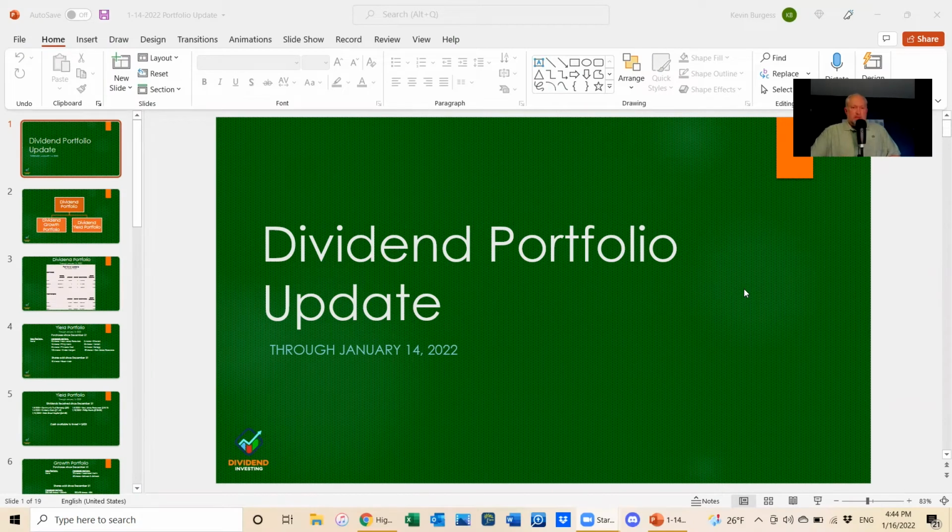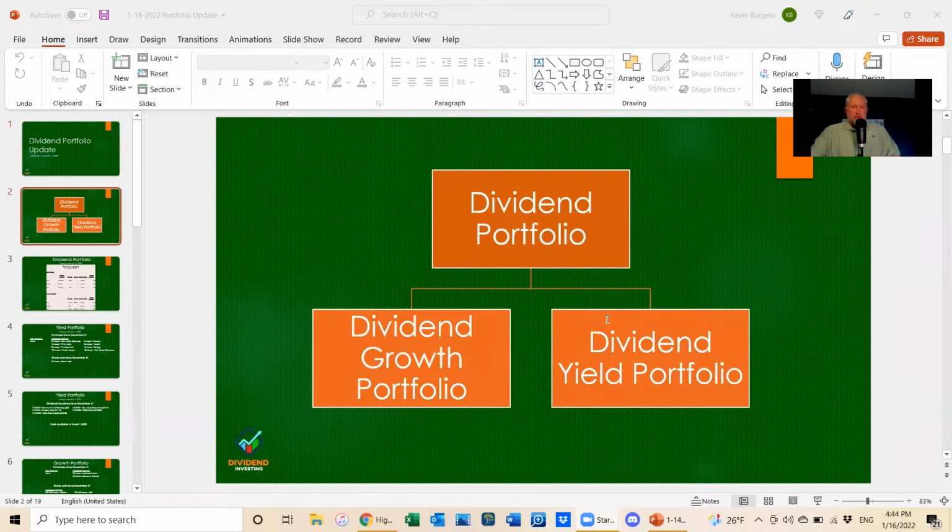Okay, let's get right into the dividend portfolio update. Just a reminder, I have an overall dividend portfolio, which is split between what I call my dividend growth portfolio, which really looks for stocks that are growing their dividend quickly, or stocks that I believe have a tremendously low valuation and/or a low price compared to their valuation. In the dividend yield portfolio, I'm looking for yield, basically. And so I split those two purposes, but I do add them together in my total dividend portfolio.